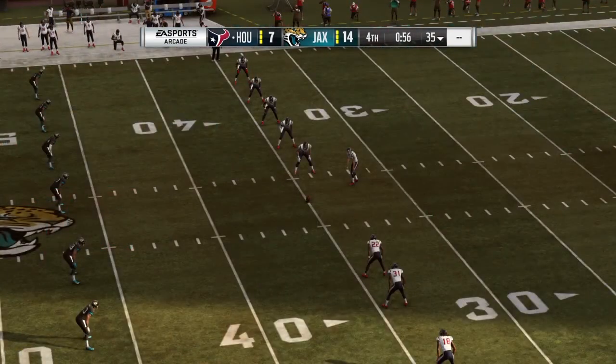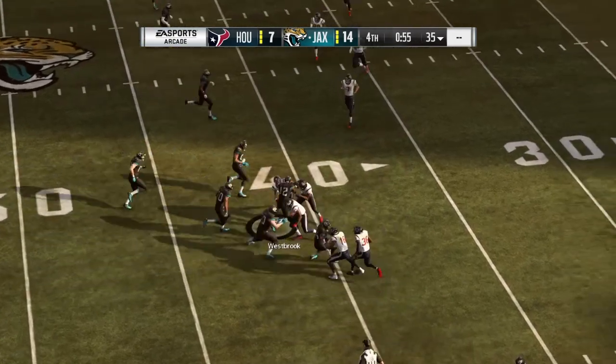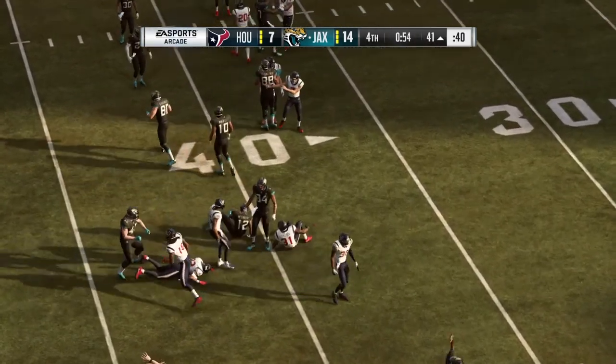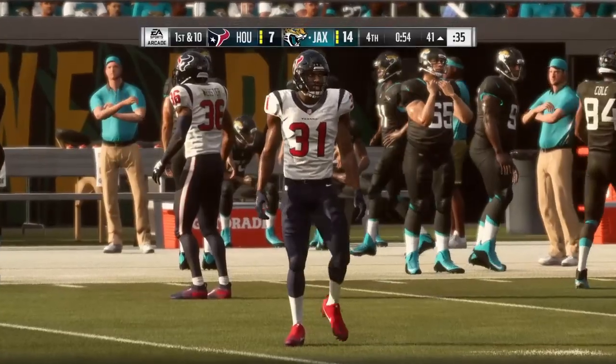Time definitely of the essence now, just under a minute to play, and here we go. And this is going to be recovered by the hands team. And that should just about put a capper on this one. Well, fourth quarter, they felt like they needed the football back. Unfortunately, they couldn't get it.